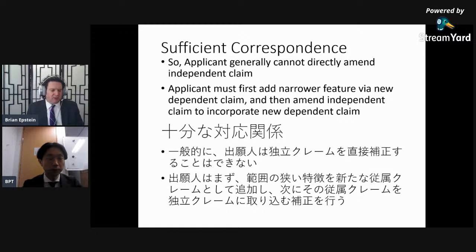We say something like, to further clarify the distinctions of the independent claim, or of the subject matter, over the applied references, applicants submit new claim, whatever, 8. And then we separately argue the dependent claim. And then we are, in a sense, arguing for the patentability of our future independent claim.